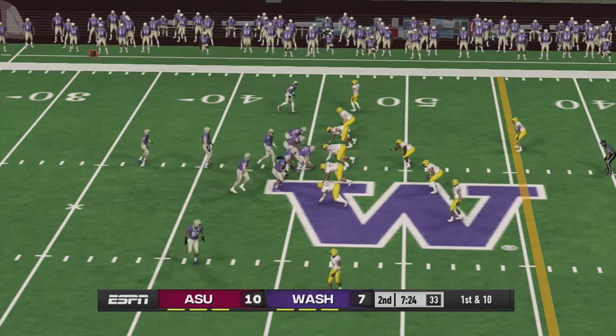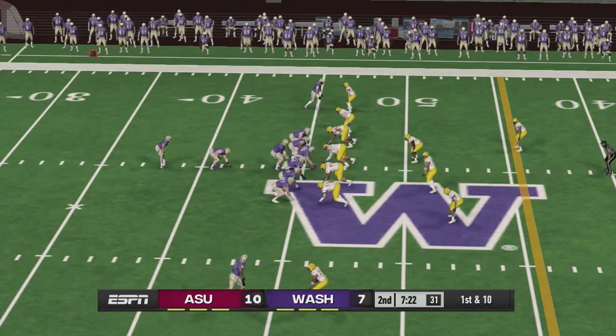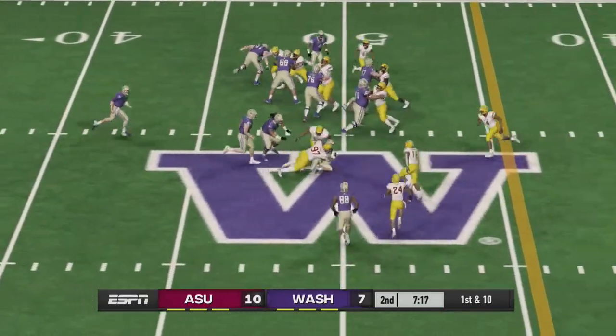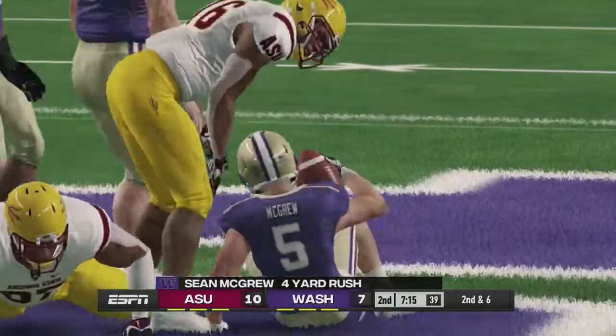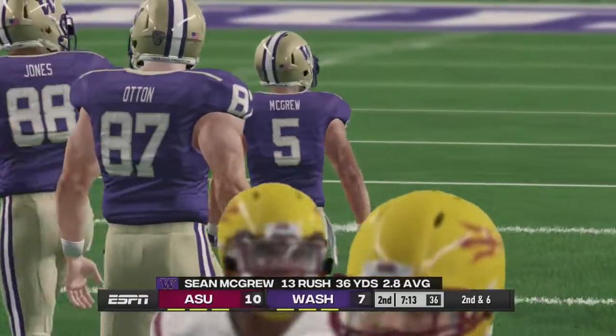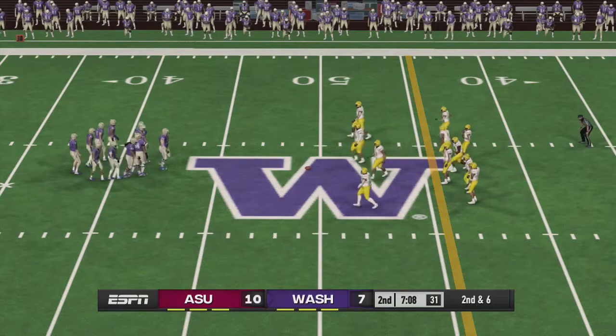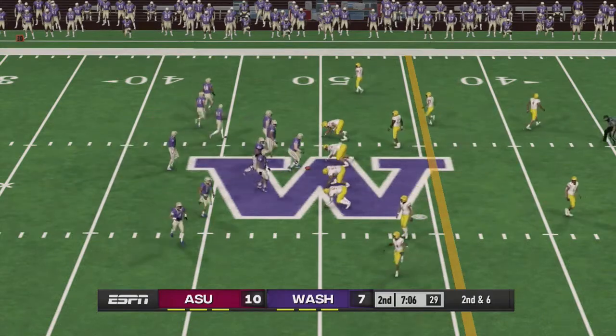Nice run there. McGrew picks up about 4 yards on the play. That makes it second and six.